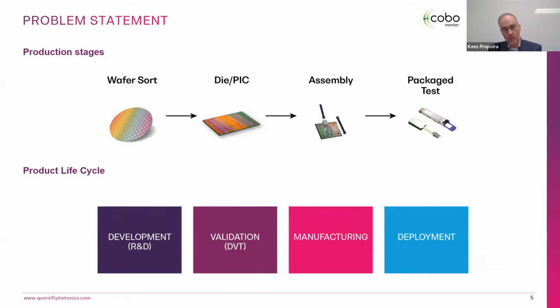Then that subassembly will go to the final stage, where it will be incorporated into a package with even some additional equipment like electrical ICs to get you to the module level that will eventually go to the end user. And then you also have the product life cycle. So you start typically in R&D where you get the first feedback on your design choices. This is what I call the expert phase, where very complex test equipment needs to give insight into your designs as quickly as possible to know whether you're going to meet the requirements.